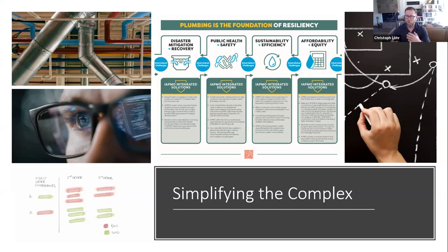This is why at IAPMO we came up with a framework called plumbing resiliency. Oftentimes you could fit water resiliency in there as well. Typically, when we talk about the built environment, we're thinking in terms of, okay, what can survive an earthquake or a hurricane or a tornado? But when we start talking about water, yes, we have to have that in mind. Seismic bracing for water heaters is important, for instance.